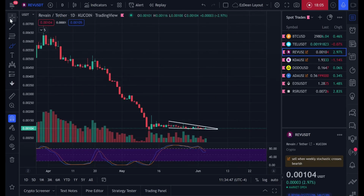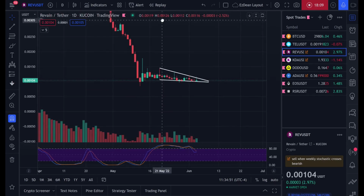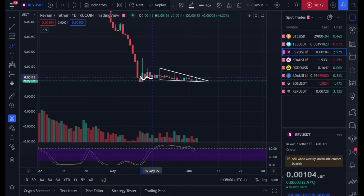Revain is one of those that, when it breaks out, it's really going to break out because it has very little volatility. It's one of those that's just been coiling and coiling and coiling in this very small space. When it does break out, I expect this breakout to be the loudest, just because the variance, the amplitude of these moves is so small.